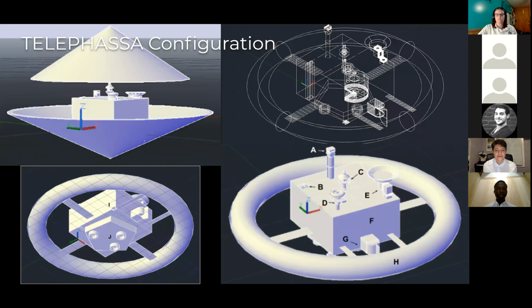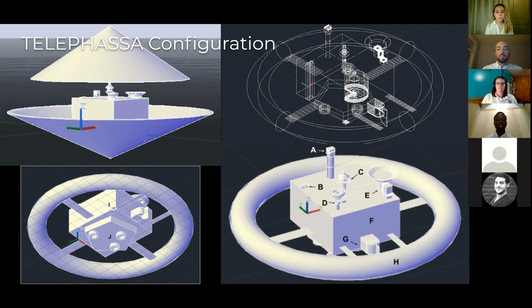In the top left corner of this image, you can see the probe, which shows the instrument configuration during descent. The PanCam, the descent imager, the high gain antenna, and the meteorology package are retracted to ensure stability and to improve center of gravity during descent. In the top right corner, you can see a wireframe view of the probe, indicating the location of the MMRTG within the probe.